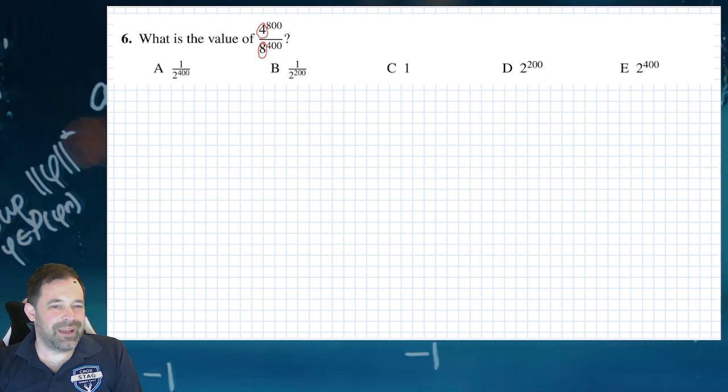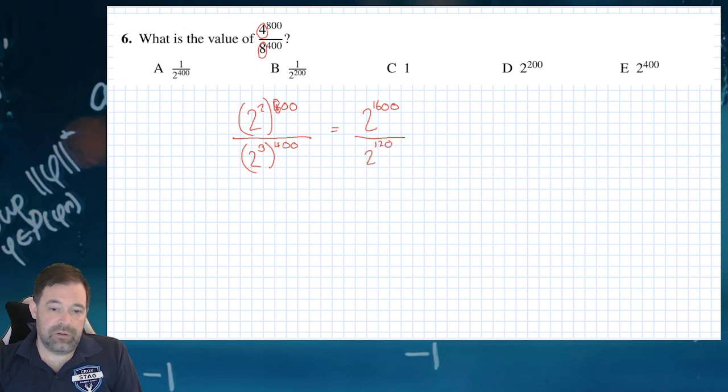Now, you can make 4 into an 8 by doing fractional powers, or 8 into a 4 by doing fractional powers. For example, 8 to the power 2/3 is 4. But what we're going to do is change them both into 2s. So we're going to say this is 2 squared to the power 800, over 2 cubed to the power of 400, and then we can just multiply the powers. So that's going to be 2 to the 1600 over 2 to the 1200, and then we subtract the powers because we're dividing, so that's going to be 2 to the 400, which is the option there.